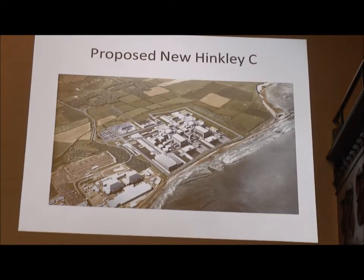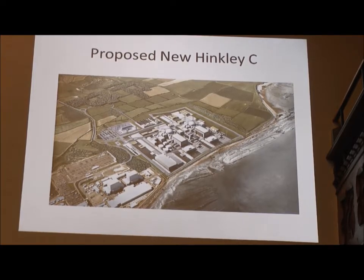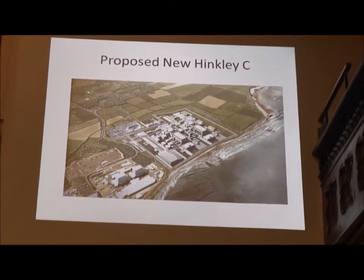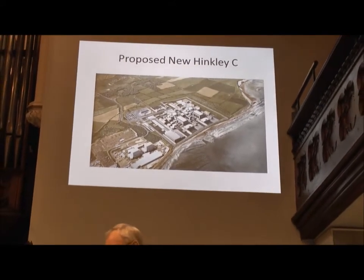That was the present reactors. This is the proposed new Hinkley C reactor. Our government wants to build two of the most powerful reactors in the world as Hinkley C on the site next to the old reactors. These are a French design called the EPR, the European Pressurized Water Reactor. They're water-cooled, one of the new third generation of reactors. This is supposedly more fuel efficient, and it claims to be a much safer design.